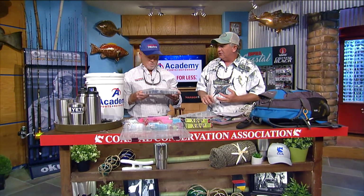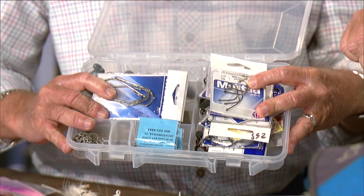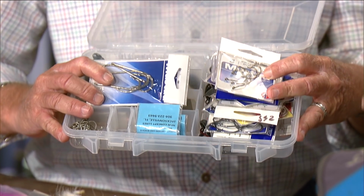Make sure that you have a lot of different sizes and styles of hooks and weights both, because again, you never know what the current's going to be like, or the wind direction, or what kind of species you're going to be chasing. So you need some big hooks if the big stuff comes, and you need some little hooks in case you want to catch bait.